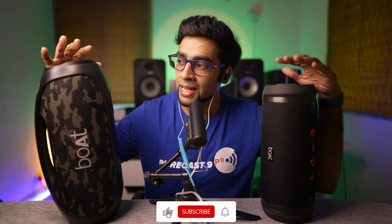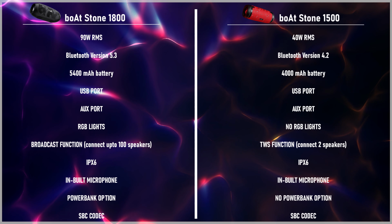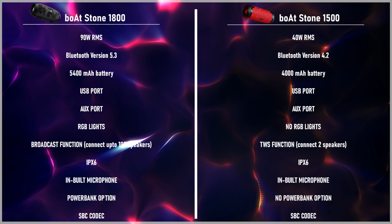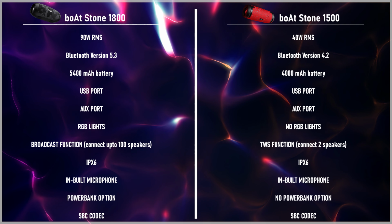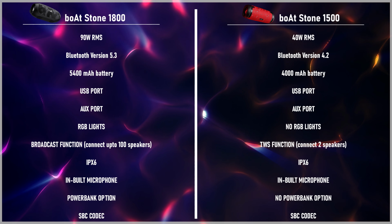So without wasting any further time, let me just say that these have a lot of features that are similar and a few things that are definitely different. So I'm not going to waste your time by going over all of those. Rather, the chart you're seeing right now basically summarizes what these differences and similarities are. So if you want, you can pause the video now and have a good look at this.